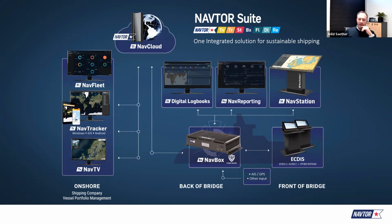On the shore side, we have NavFleet. We also have NavTrack and NavTV, but I will focus on NavFleet, which is our monitoring product. That is the monitoring tool we have to utilize information from the vessel. So you can have better insights and also take better decisions based on the information flow we have.